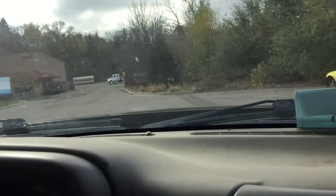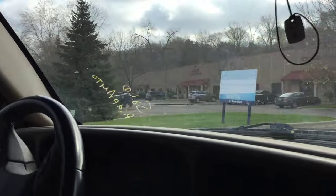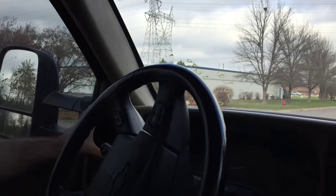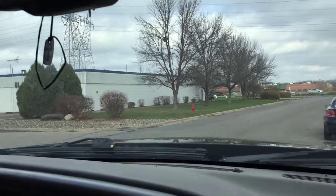The windshield wipers don't work. Let's test the four-wheel drive. Four-wheel drive engaged. We're in four-wheel drive right now.